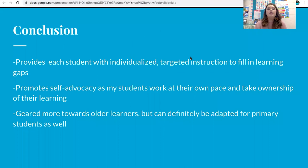So to conclude, the Modern Classroom Project is a really, really great tool to provide each student with individualized, targeted instruction to fill in those learning gaps. Also, as a special education teacher, I feel like it will be so helpful to let my students work at their own pace and take ownership of their learning. I do feel like the setup is geared more towards our older learners, just since they can take more responsibility, they're more independent, more proficient with technology, but I feel like it can definitely be adapted for primary students as well.